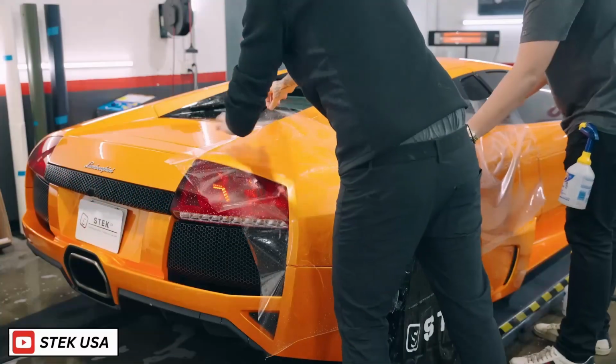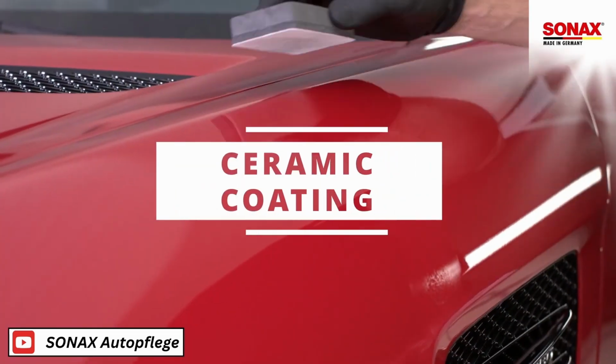On the topic of paint protection, a lot of people always ask me about PPF versus coating, right? Now, although these two products have the same overall function to protect the paintwork of your car, the way they go about it, the type of things that they protect your car from are very, very different. You see, coating is a form of chemical protection.